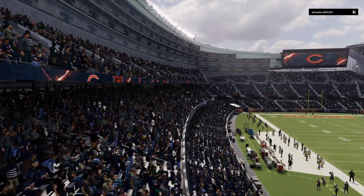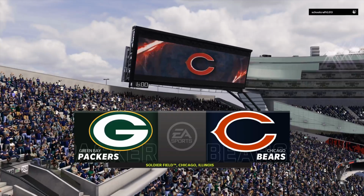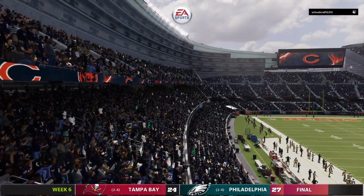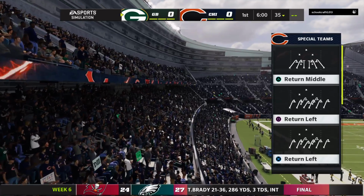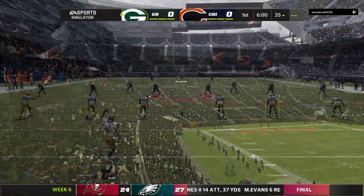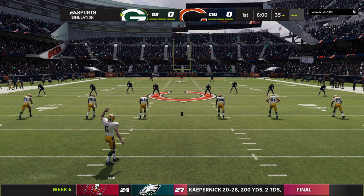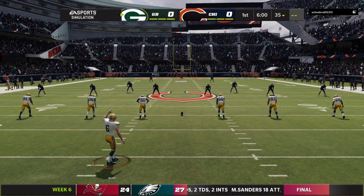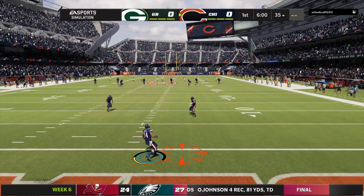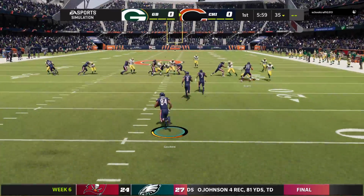One of the great venues to watch a game in any sport and one of the best home crowds in any sport, Soldier Field in Chicago. Just a short time ago, this crowd was loud enough to shake the foundations of this nearly century-old building. They are ready for football indeed in Chicago as their guys get set to do battle with the Green Bay Packers. Set to go now in Week 6 of the NFL season, and we are underway on EA Sports.